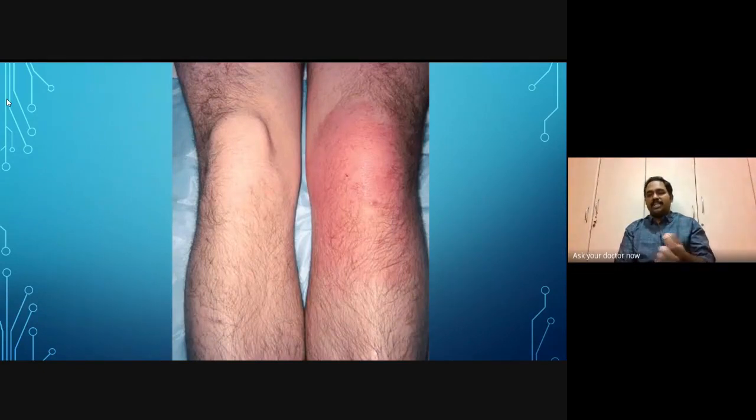So you put a needle, try to aspirate and see whether you get any frank pus or the synovial fluid seems to be infected. So you can check for that. But sometimes you don't really get any aspirate in your arthrocentesis. So in such cases, what do you do or how do you proceed?